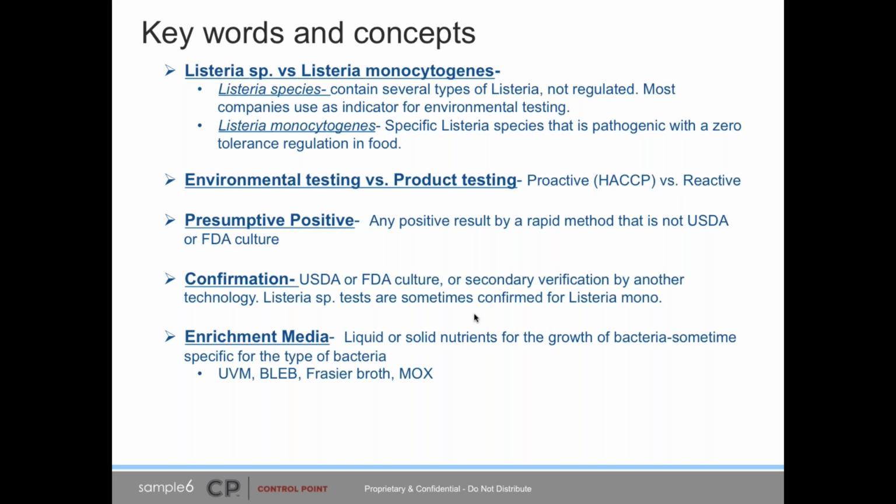How do you get Listeria on a plate? How do you grow it? And how do you detect it? You'll hear we use enrichment media, and this is really food for the bacteria. Most methods of detection will need to grow up bacteria. They don't grow in size, they really amplify in numbers.